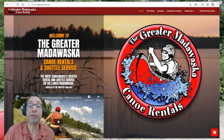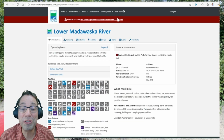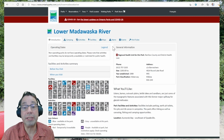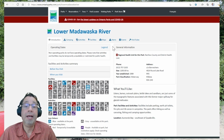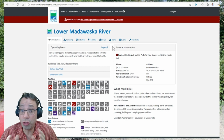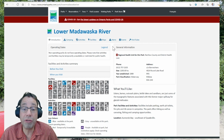There's also an outfitter in Griffith, which is downstream of the route, and they will also provide canoe gear as well as shuttle service. One of the great features is the Lower Madawaska River Provincial Park. It is a non-operating park, which means that you don't need reservations to stay in the campsites there, and there are groomed campsites that have fire pits as well as thunderboxes. So that's great if you want to spend a little bit of time on the river and enjoy a camping experience.